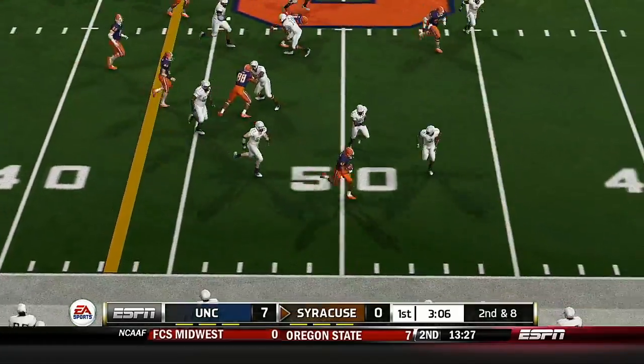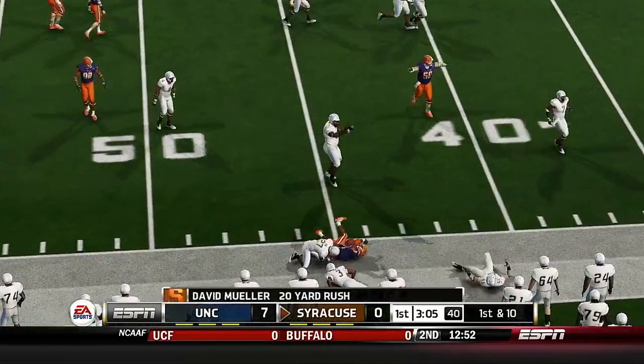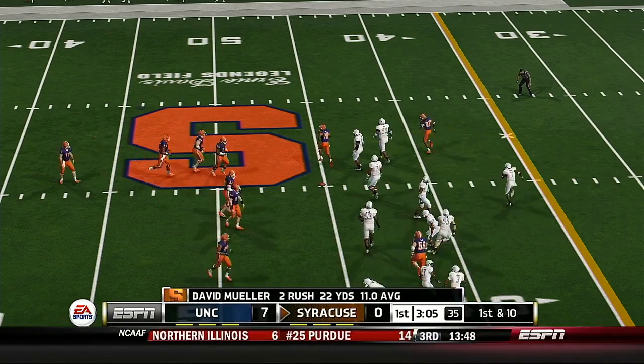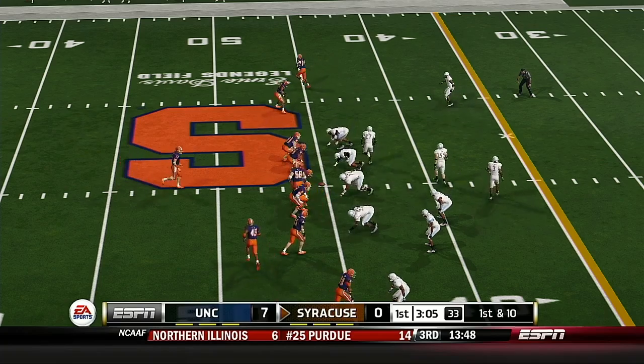Mueller gets the ball. He's at midfield, and he's level at the 45. You like to see a team having success like this running the football. It can really open up things for the offense.